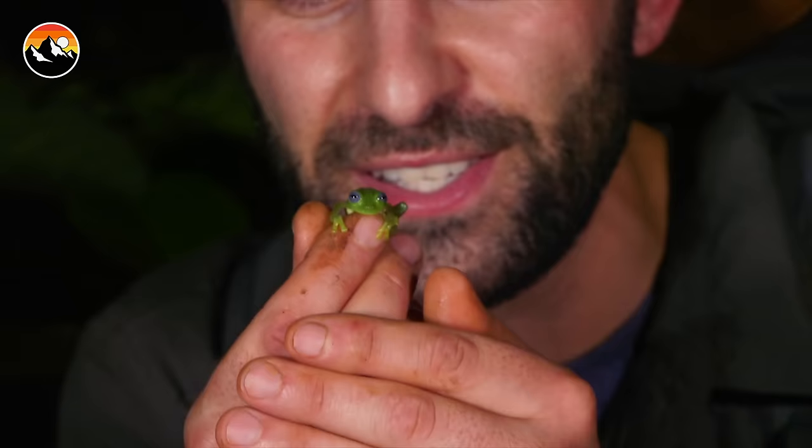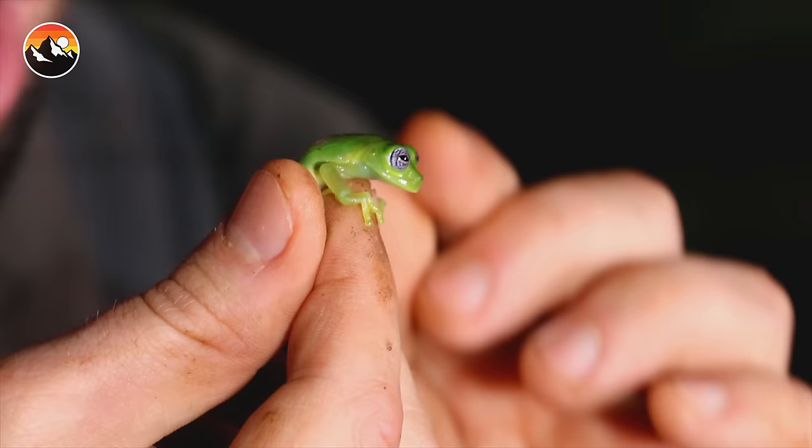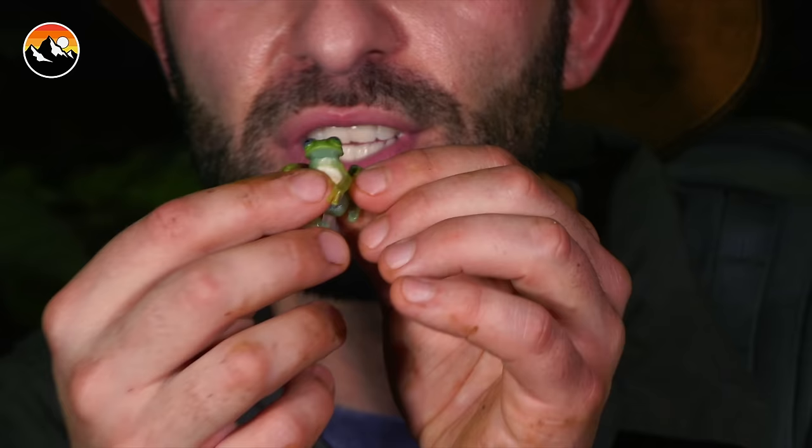There he is. Look at that little guy. Whoa, look at his eyes. You know who it looks like? Kermit the frog. And actually, Kermit was designed off of this exact frog species. Now, they call them glass frogs because their bodies are semi-translucent, especially on the belly. Actually, some species, I can't tell with this one.